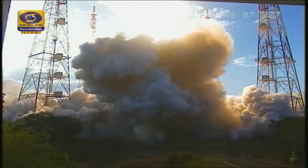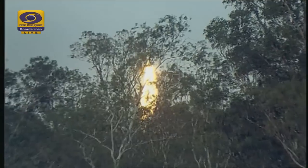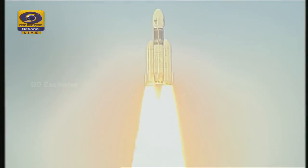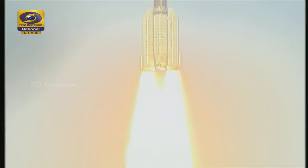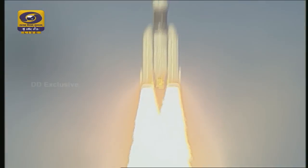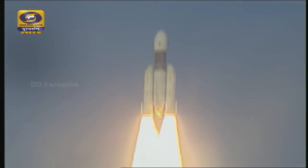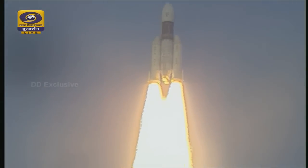liftoff. Plus 4, plus 5, plus 6, plus 7, plus 8, liftoff normal. Plus 9, plus 10 seconds. We just heard the announcement, liftoff normal. Before tracking. Plus 15 seconds. 15 seconds into the flight. Plus 20 seconds. S200 first stage performance normal. Plus 25 seconds, indicated as normal.